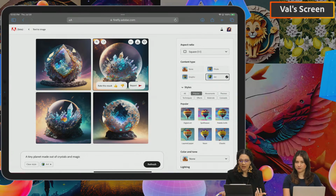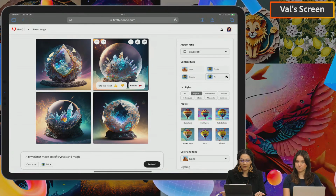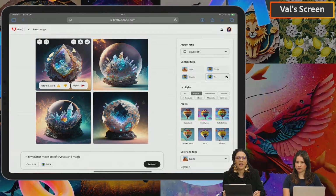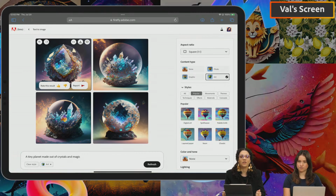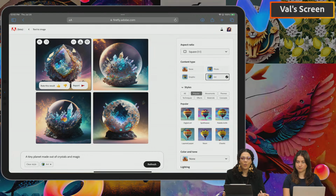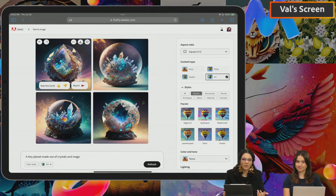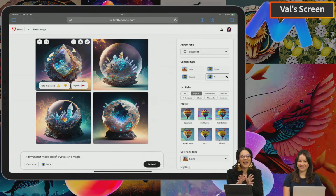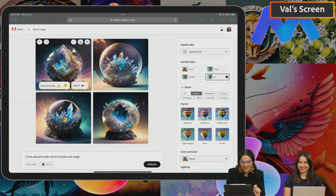So I'm gonna make another couple of images. I actually snagged this one in the top left because I really, really loved it. It looked like, to me, something that if I was a magical sorceress, this would be on my mantle at home, you know? So I was like, that's definitely what we need.